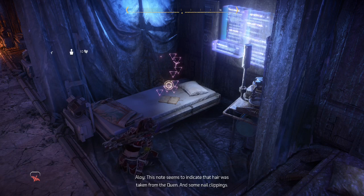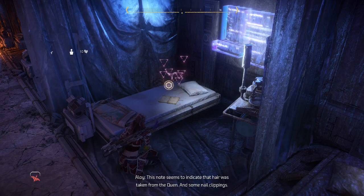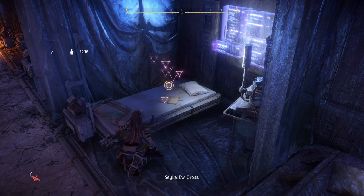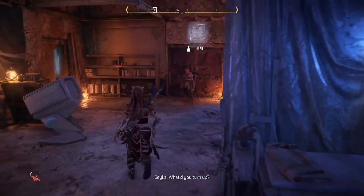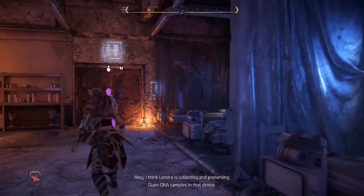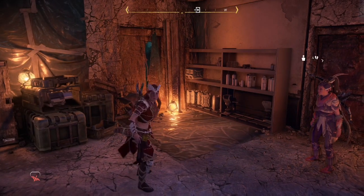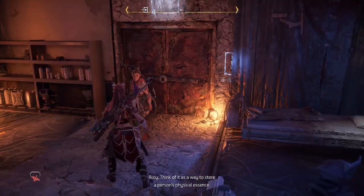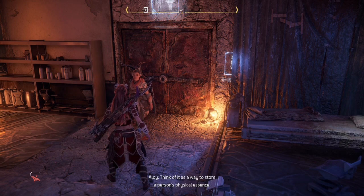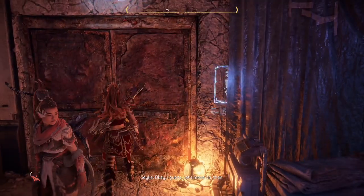This note seems to indicate that hair was taken from the Quen. And some nail clippings. Ew! Gross! What'd you turn up? I think Londra is collecting and preserving Quen DNA samples in that device. DNA? Think of it as a way to store a person's physical essence. I'll send you data on it later. Okay, I guess. Let's move on then.